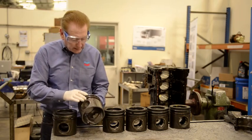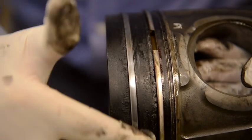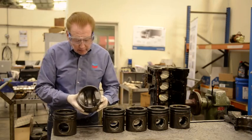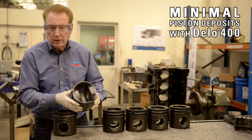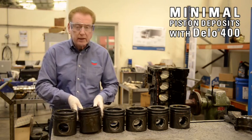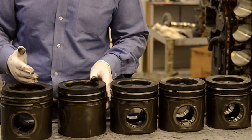We also look at the lands and we see very minor piston deposits on the lands and on the crown, and on the undercrown it's totally clean. That indicates there's been good heat transfer characteristics between the piston and the oil. So these pistons are in excellent condition considering they've done 33,000 hours.